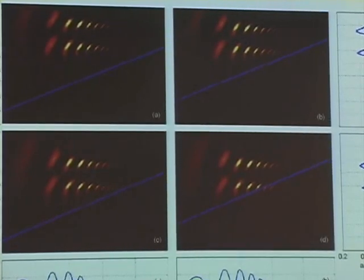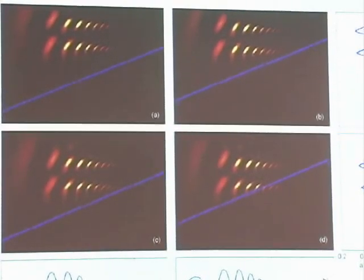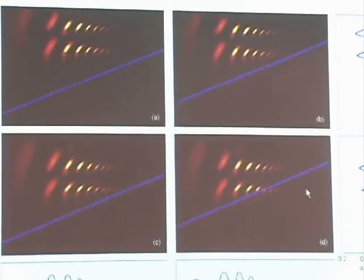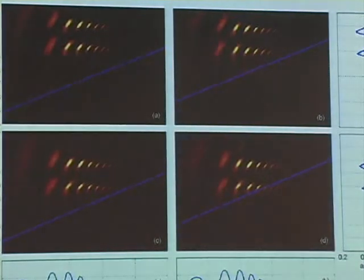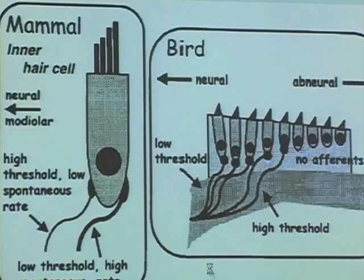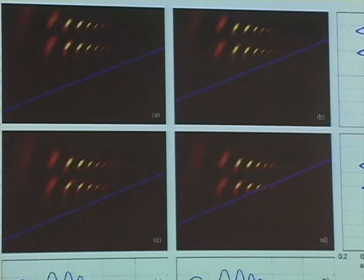So the answer to your question, do you need to use the two-dimensional image? We haven't proven it yet, but we think that the information in this temporal profile, which you don't have in a spectrogram, will also be useful. We have to figure out how to bring this information in the temporal profile together with the information in the spectral profile. But the answer to the question is we don't yet know.